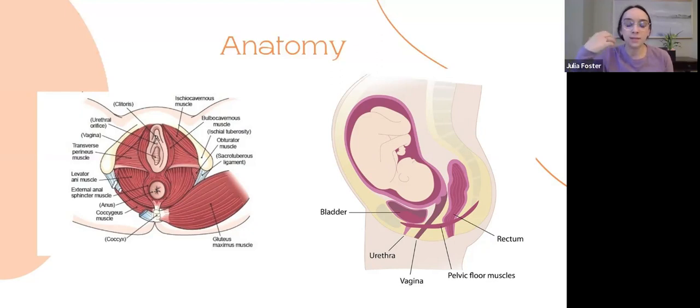And so sometimes what we can address even postpartum is that if there is any tearing, typically, not 100%, but I would say that it usually tears posteriorly or towards the rectum. And so with that being said, sometimes it can influence some of these muscles or cause a little bit of scar tissue in that area, which then can affect the sphincter control or sexual function later down the road.